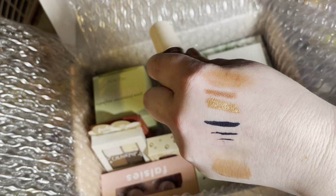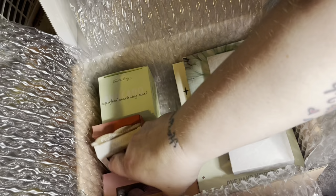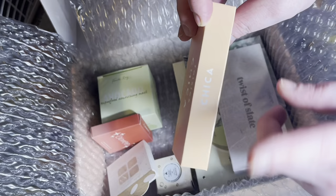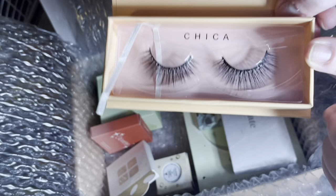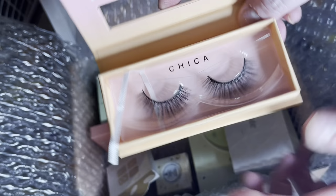So, we have the velvet lip. Okay, we'll go with this. We got some falsies in the style Chica. Looks like this. You got orange to pink gradient. Those are actually very pretty. Definitely more on the natural side.